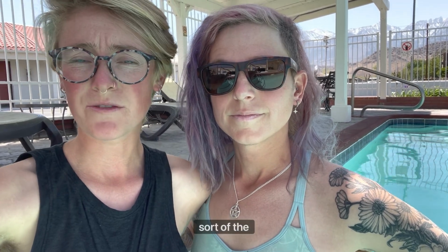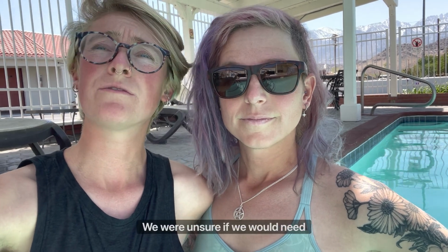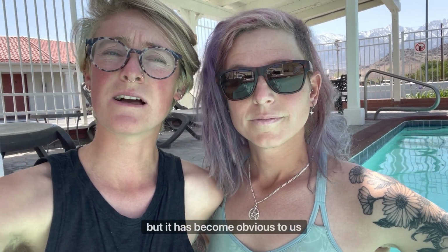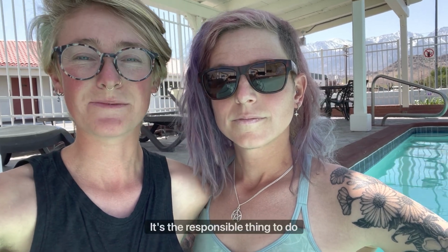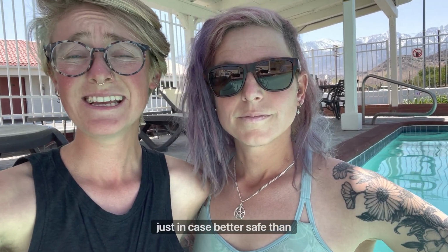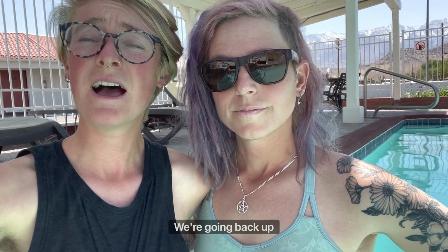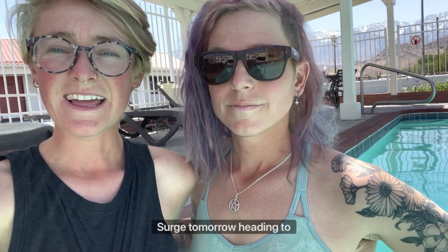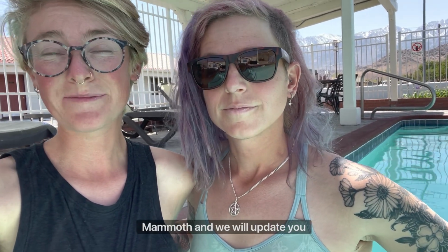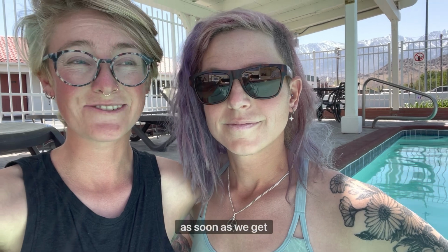Make sure you know avalanche safety, sort of the basics. Make sure you know how to self-arrest with an ice axe. We were unsure if we would need ice axes, but it has become obvious to us that it's the best thing to do. It's the responsible thing to do, just in case. Better safe than sorry. We're going back up Kearsarge tomorrow, heading to Mammoth, and we will update you on the conditions north of that as soon as we get service.